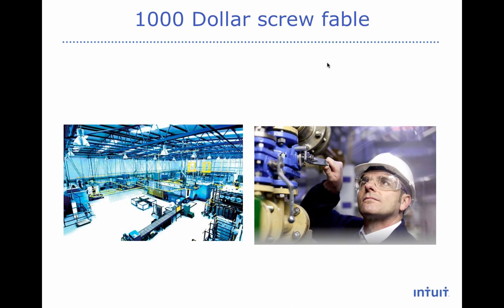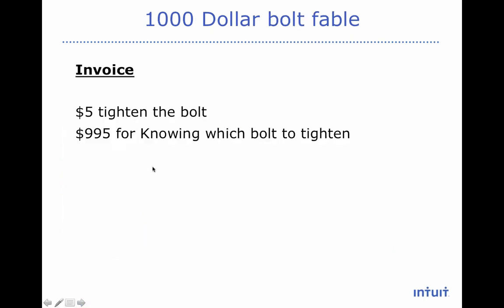And the person says, $1,000? What do you mean? You spent 5 minutes here. You tightened one screw. I'm not going to pay that until you send me an itemized invoice about everything that you did. So what does the invoice look like? He sends them the invoice and he puts $5 to tighten the bolt, $995 to knowing which bolt to tighten.